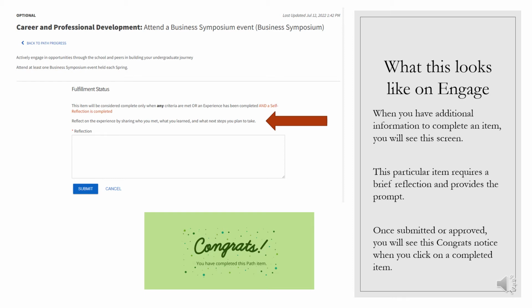Please note that sometimes it might take a bit for the system to show it completed, even when it's an automatic completion. So if you walk away from your screen, when you come back, refresh it. Otherwise, it might need a little bit of time, say overnight.